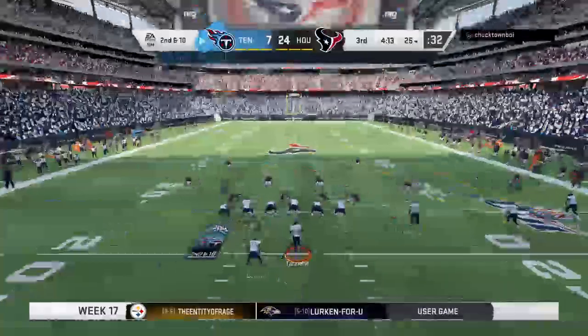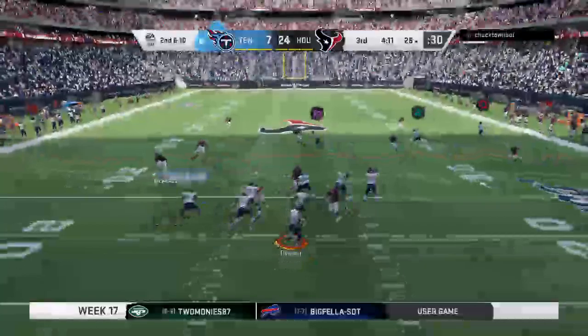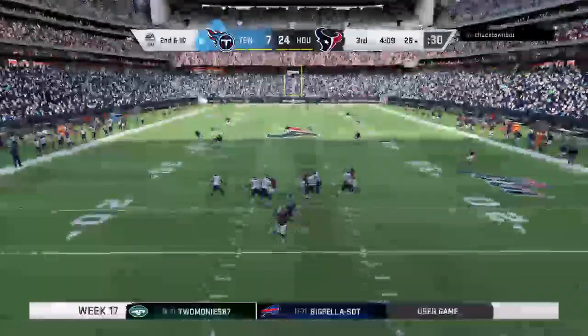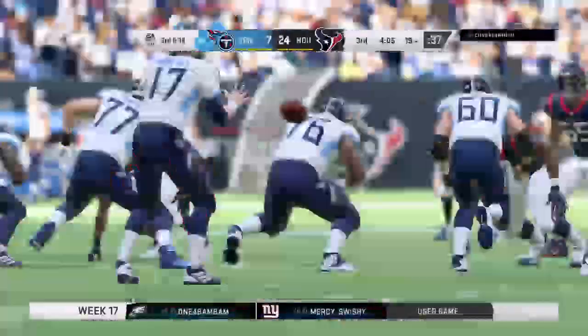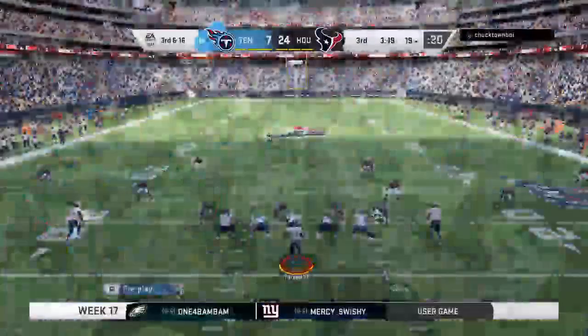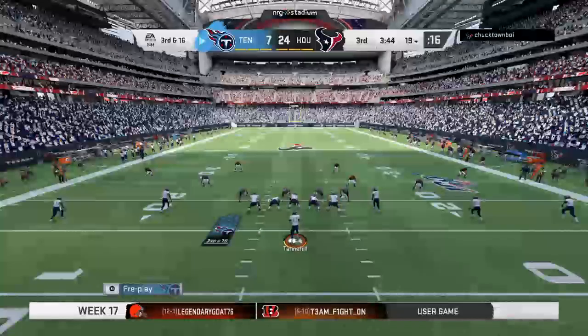An incomplete pass leads to 2nd and 10 from the 25. Back to throw, Tannehill. Under pressure, and the Texans able to get in there for the sack. Kenny Clark in there to drop him for his 11th sack of the year. This offense in desperate need of a conversion as they come up on 3rd down.